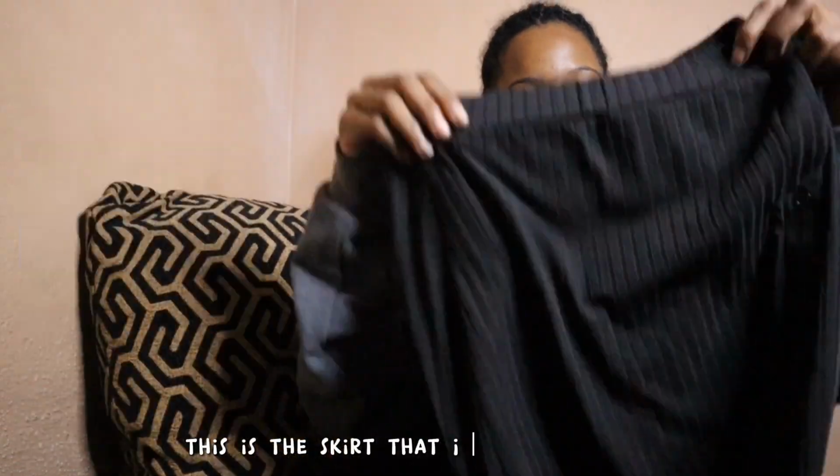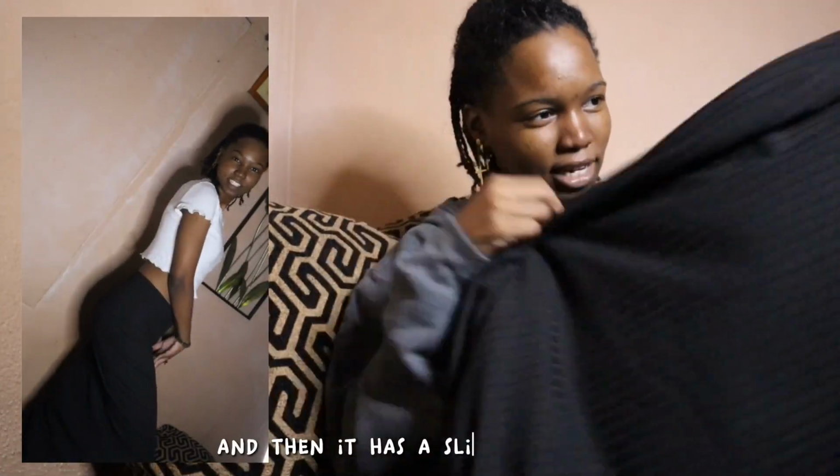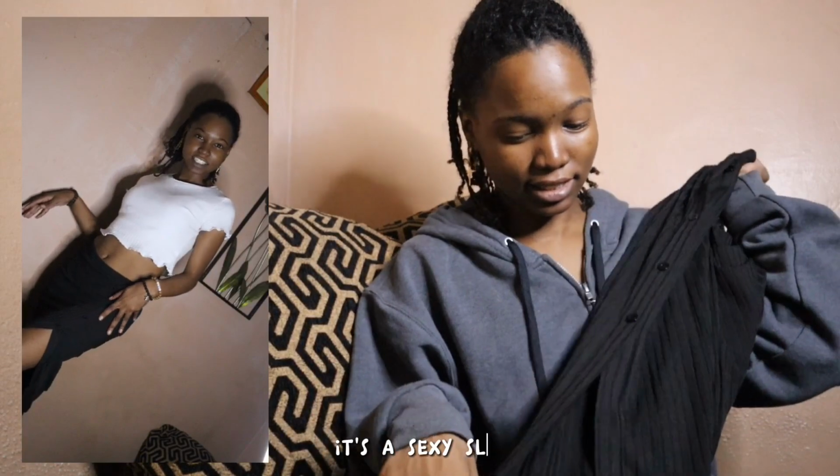This is the skirt that I told you about that came with the top. And then it has a slit in the side. It's a sexy slit. But you know, I'll wear that when I go out with my girls. What girls? I don't have any friends. I already wore this to church.